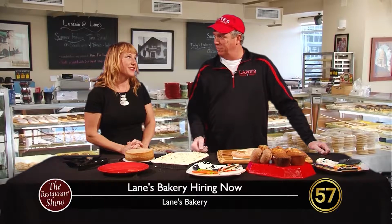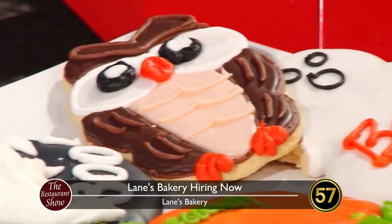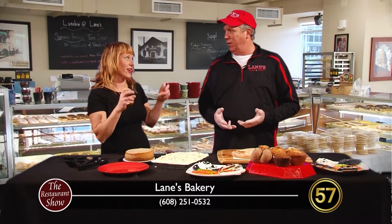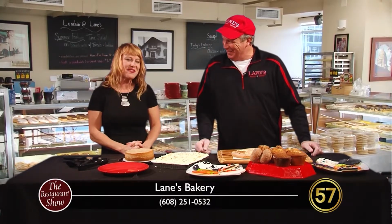That's fun. And I don't think that's something you find very often. Like no two cookies are alike at Lane's, and you can't find them anywhere else. He could buy a dozen of these owls, and they're not all going to be exactly the same because they're all done at different times. They're not cookie cutter. They're actually the opposite. They're unique. I love it. That's a wonderful thing.